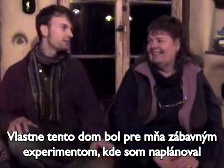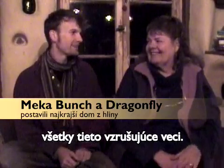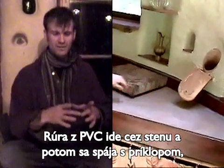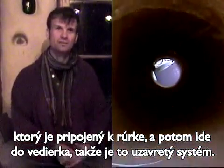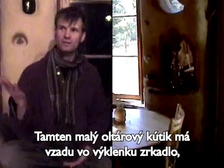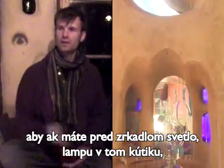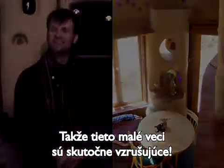Actually, this house was really a fun experiment in planning in all the little exciting things that I could, like the compost chute going through the wall. The PVC pipe goes through, and then it connects to a hood that affixes to the tube and then to a bucket, so it's a closed system. The little altar nook over there, it has a mirror in the back of the niche, and the mirror is actually angled forward so that when you have a lamp in that nook, it casts the light down onto the table that's sitting in front. So those little things are really exciting.